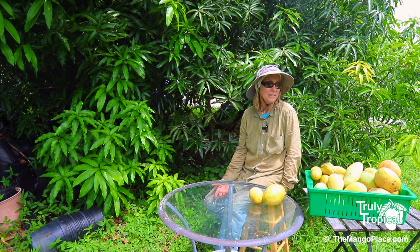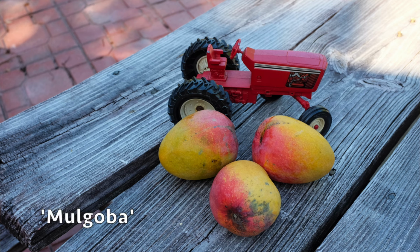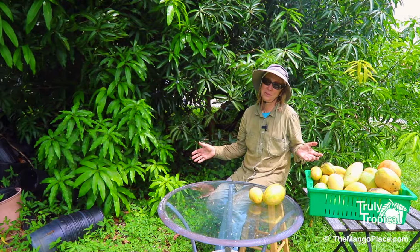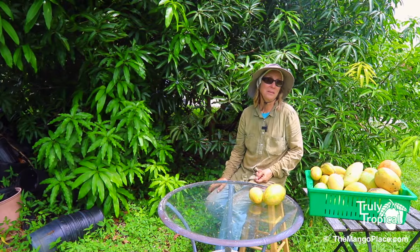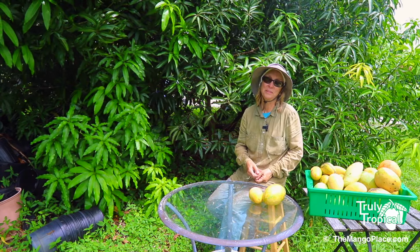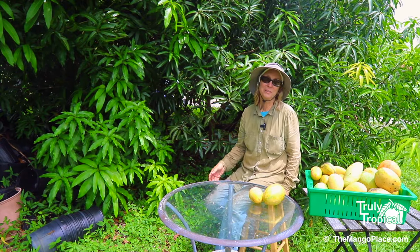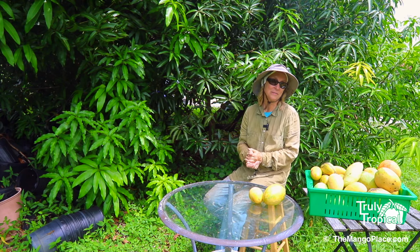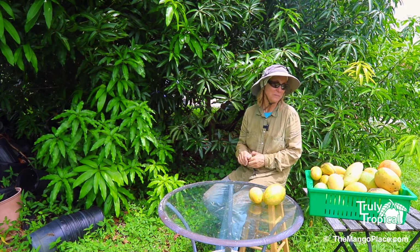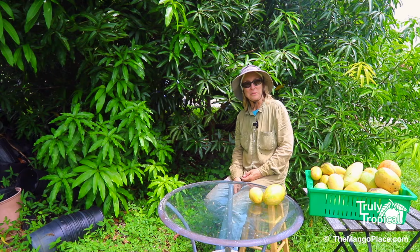And finally, I can't believe this, but we still were able to find a few Mulgoba. And it's been a really nice Mulgoba season, spread over a long period of time. It's probably the last few on the tree, but maybe there's something hiding. If you haven't tried Mulgoba and you happen to see it ready for sale, you might try it. It's an excellent fruit.